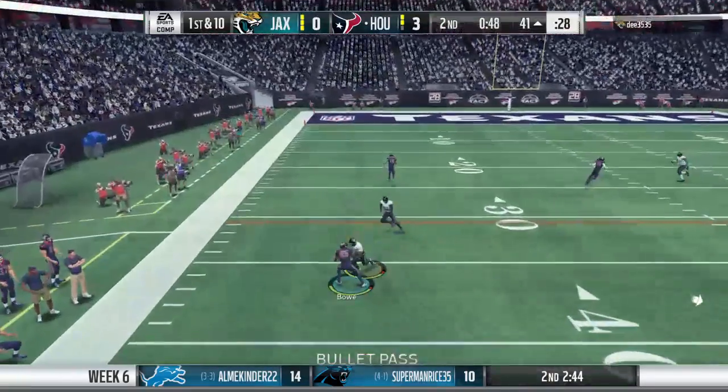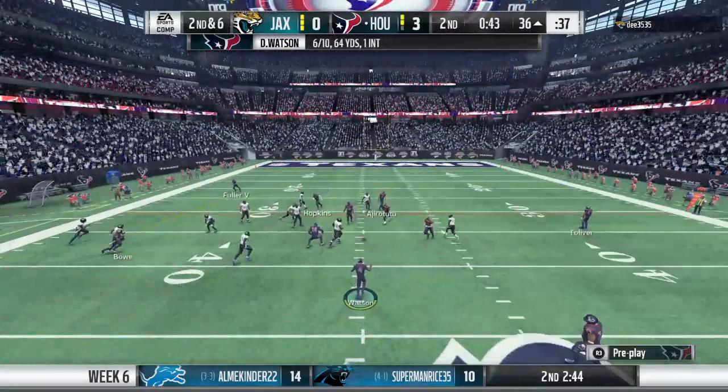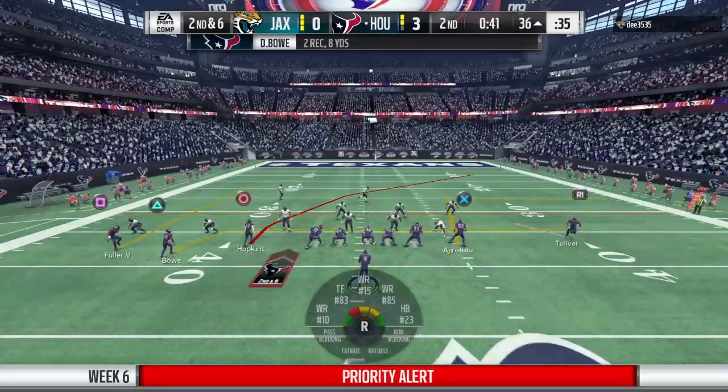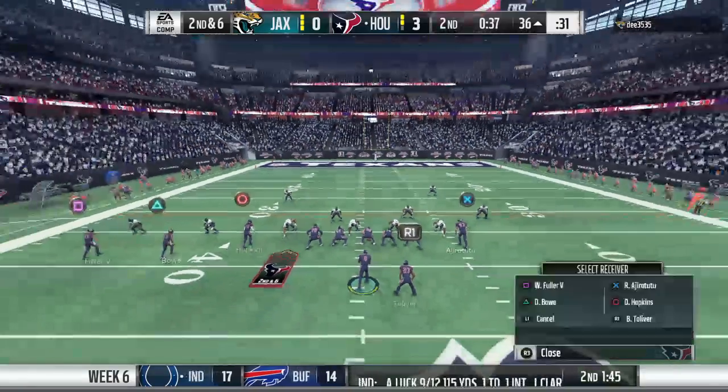Now a first down throw. Watson firing quickly here, and that's complete. And here he'll be brought down a little shy of the 35 at the 36. That throw good for 4. It's second down.